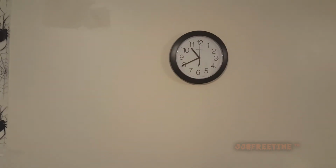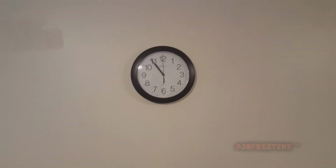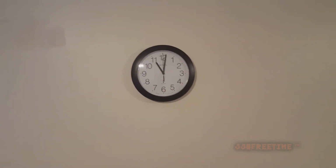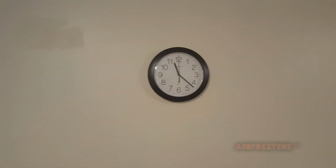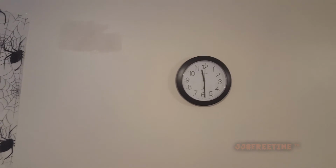Also, just to let you know, this is probably a good time to change your smoke alarm batteries because everyone else does. And I might make a tutorial soon on how to do that. At the moment, it's still at the drip cell in there, but I'm going to change it.